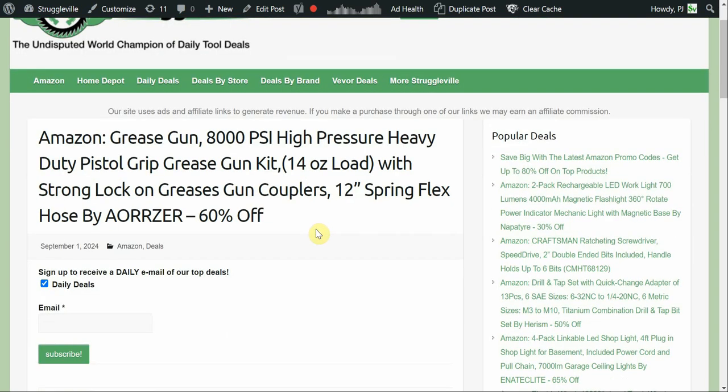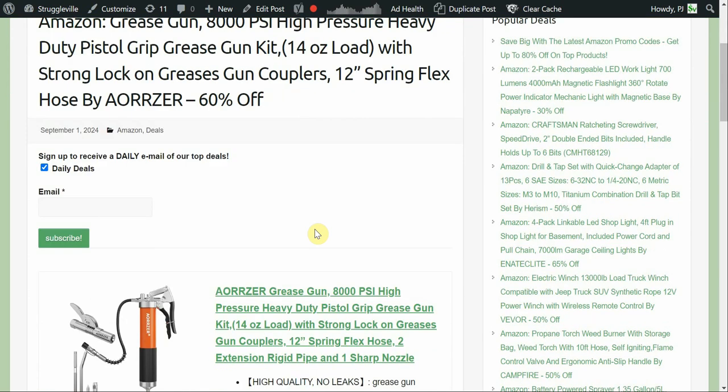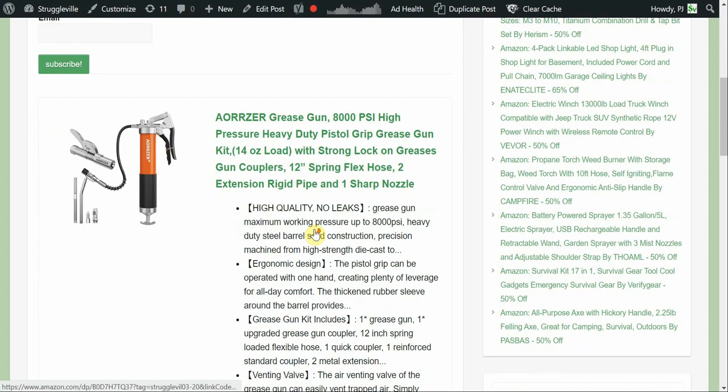Grease gun. 8,000 big PSI. High pressure. Heavy duty pistol grip. Grease gun kit. Got a 14-ounce load. That's a decent load. With strong lock-on grease gun couplers, 12-inch spring flex hose by Aorzer. 60% off. So kind of like the pistol grips. Those are good. Got to have the flex hose.